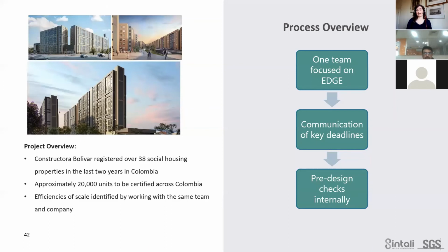And again, if they have key deadlines, they're communicating them as early as possible. So they might be working on 10 projects at the same time and get them all certified within a month because they've gone through the checks, because they've been using the Edge app as early as possible, because they're really familiar with the tool and the documentation, and because they're communicating the need for specific deadlines to be met. It goes through very, very smoothly.